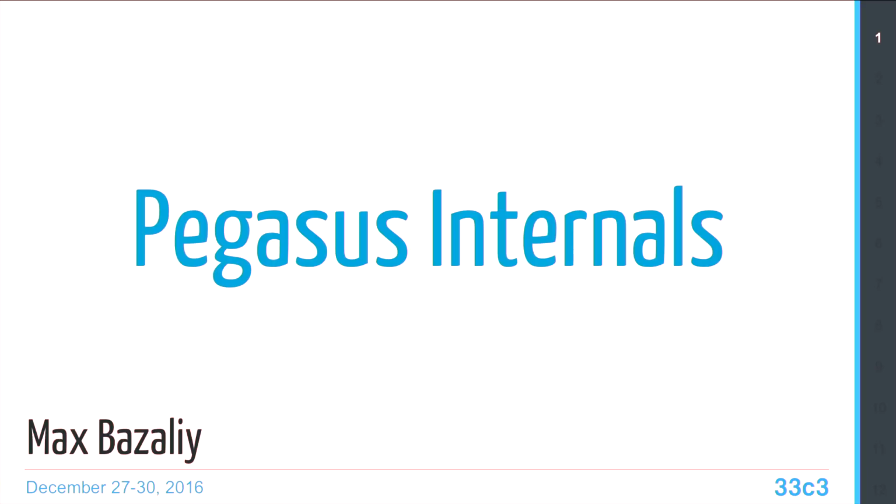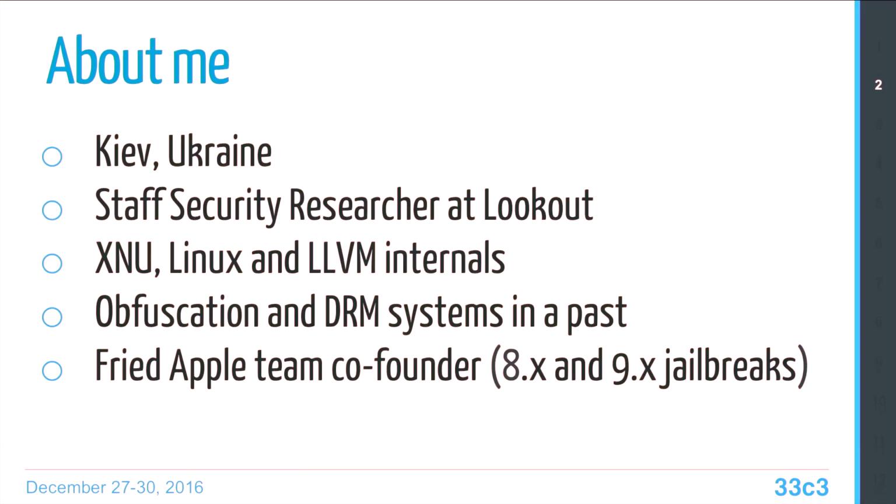Hi, everyone. My name is Max Bazelli, and today we'll talk about the Pegasus internals. I'm from Kyiv, Ukraine. Currently I work as a security researcher at Lookout, and for the last few years I've focused on jailbreak techniques. That's why I co-founded the Fried Apple team, where we work on various iOS jailbreaks, including 8 and 9.